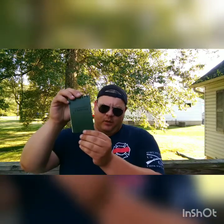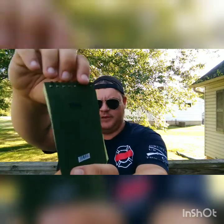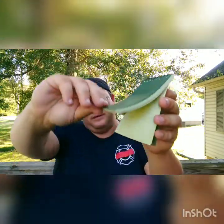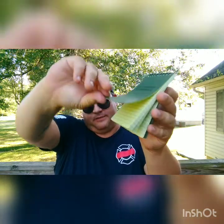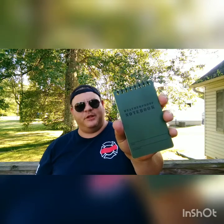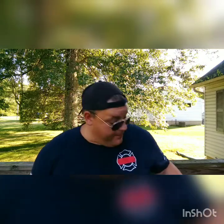Next, you have from Fox Tactical a weatherproof notebook. Okay, from Fox, weatherproof notebook. There's a lot of pages in there. Rite in the Rain is the exact same thing, but a little bit cheaper. So, there you go. Weatherproof notebook. Great thing to put in a bug out bag.